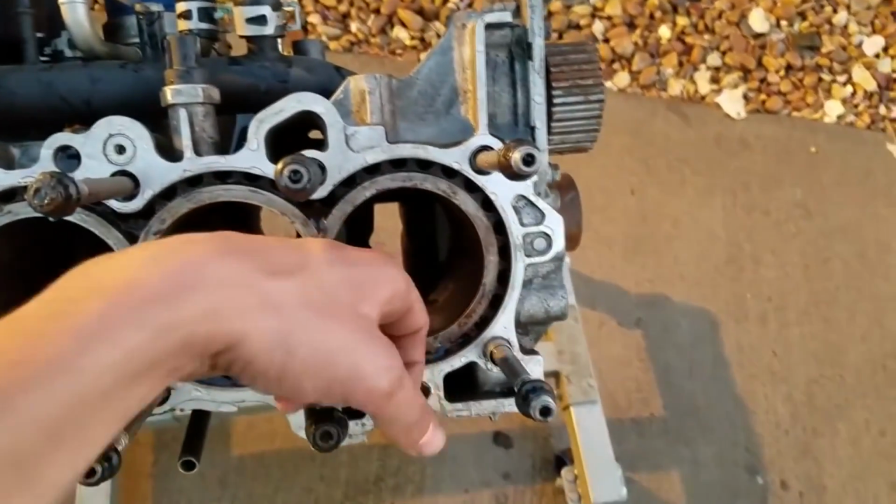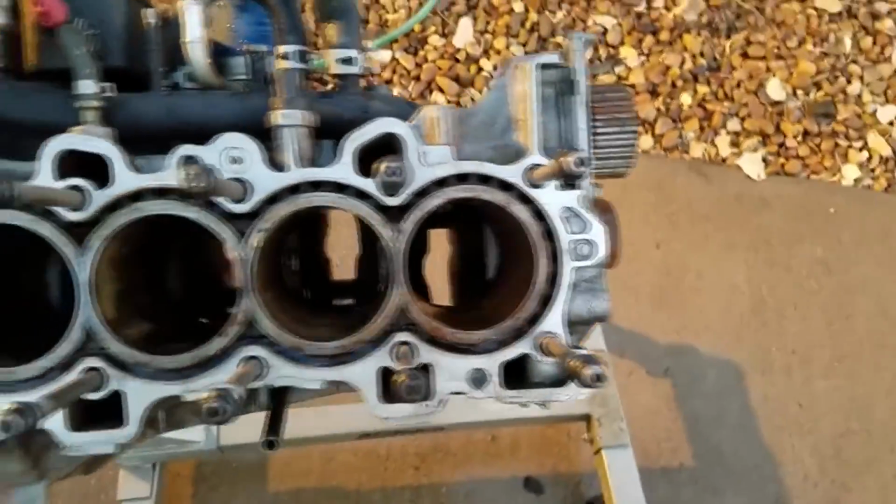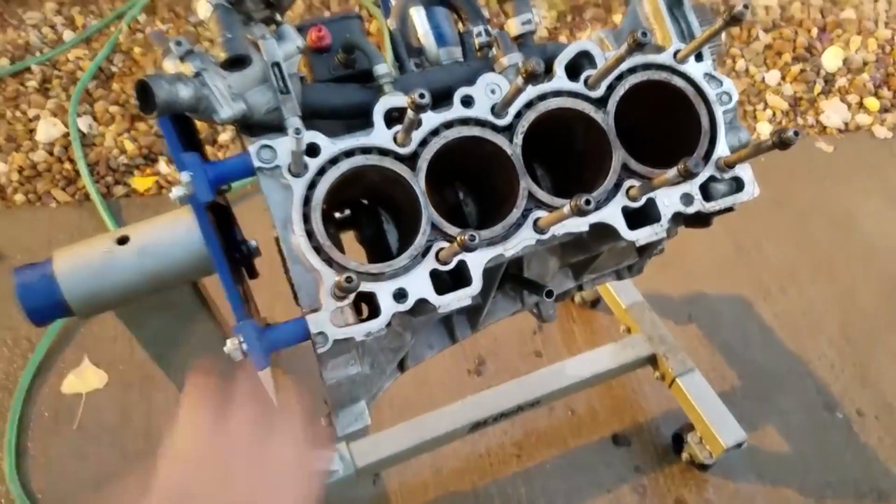I honestly think that these can just be honed because the rust that's in there is very light. So I'm pretty sure you can save this block no problem. So yeah, for 100 bucks, that's a really good deal.